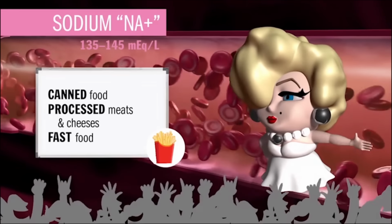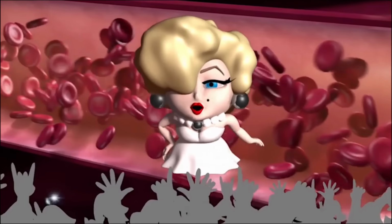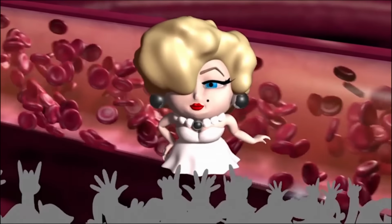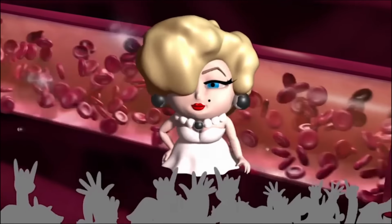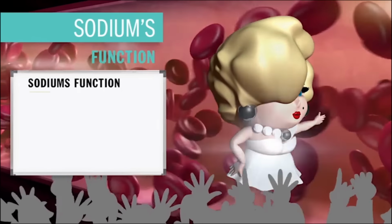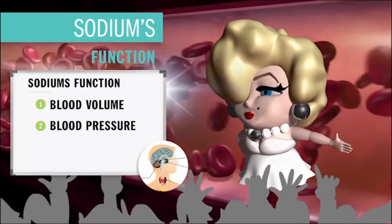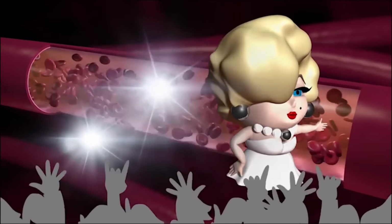Absorbed in the small intestine, excreted by the kidneys, her slogan is, "I'm a leader, never a follower. Bloated is the new black. Be true to your salt. Salt happens. But first, let me take a salty." Sodium's two main job functions are to maintain blood volume as well as blood pressure, and also to keep pH balanced. She's kind of a big deal.